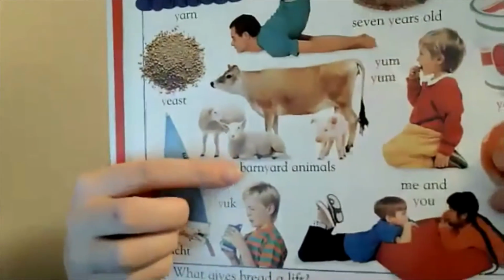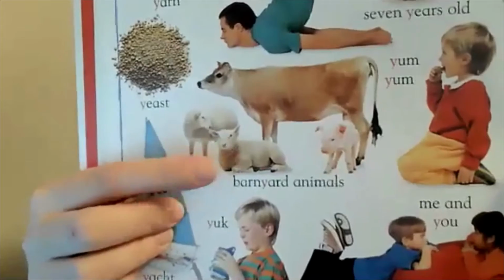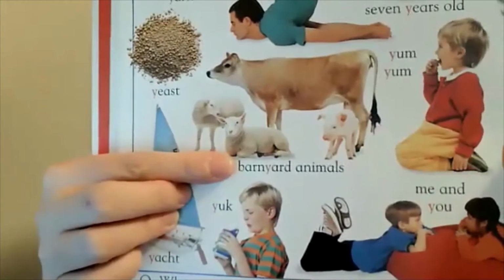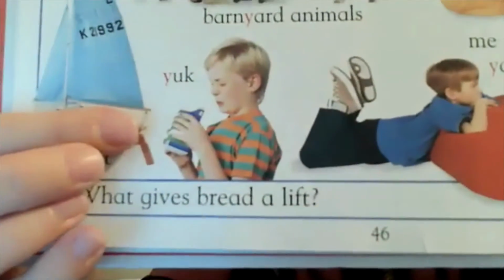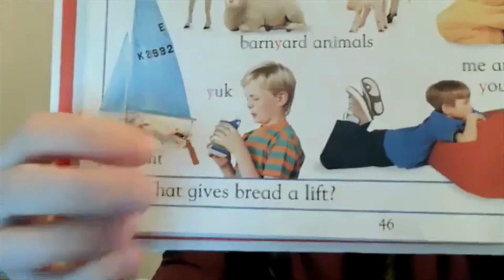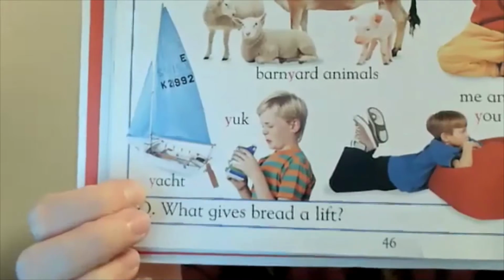Let's look over here at these barnyard animals. Those are some farm animals, and sometimes we call them barnyard animals. Uh-oh. Yuck. I don't think that's good to eat. And this boat is called a yacht.